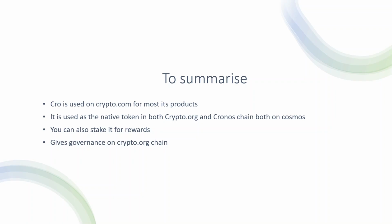Hopefully you guys understand a little bit better. I didn't want to complicate things. We could have gone way off into loads of different directions. But hopefully you guys have a broad understanding now of the CRO token, Crypto.com, and some of the parties involved in it, and how CRO plays a role in it all.